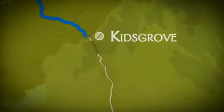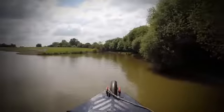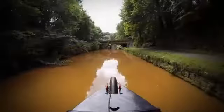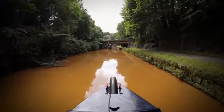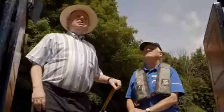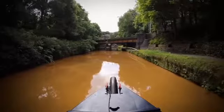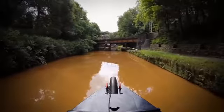As we approach Kidsgrove, there's a mysterious change in the water. It changes colour from clear blue to tomato soup. Skipper Dave Till knows exactly why that happens. Why is the water this strange colour?